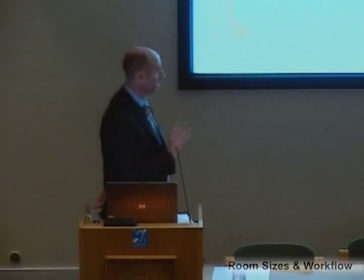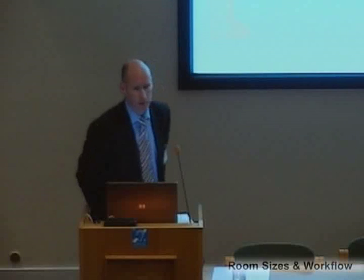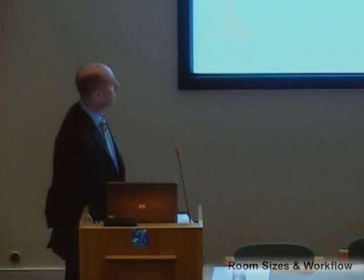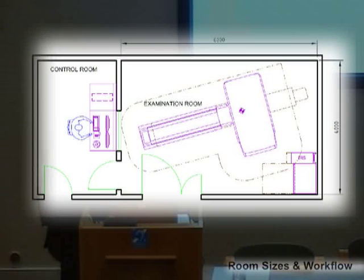I've got two scenarios here, one fairly simple with a CT suite, and another a little bit more complex with a theatre, where we can demonstrate, based on the equipment manufacturer's literature and possibly the HBNs, a room size of 4 metres by 6. You can see that the CT fits in relatively well. We've got the computer cabinets in the bottom right-hand corner. We've got a dedicated control room. So I could categorically say, yes, the equipment fits in that room.